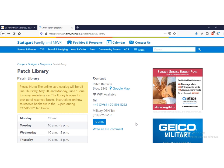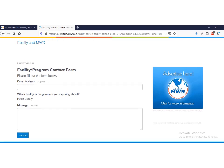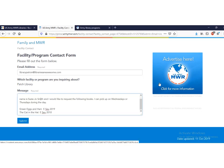Now that I've visited the Stuttgart Libraries page and I have my list of books that I'd like to request, I'm going to go ahead and send them a message. At the top of the Stuttgart Libraries page, there's a little box that says email us. I'm going to click on that so I can send a message to the library with my request. It takes me to a contact form where I'll enter my email address, and then in the message part, I will let them know which books I'm looking for.